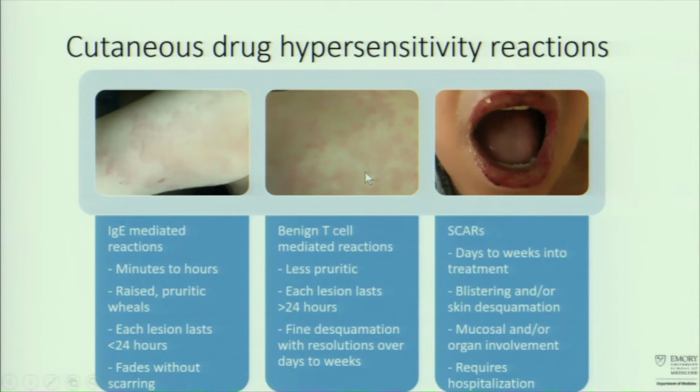They're raised, extremely itchy, and each individual lesion lasts for less than 24 hours, and they fade without any scarring. The second picture is that of a benign T-cell mediated maculopapular exanthem, and this is less pruritic. Each lesion lasts for more than 24 hours, although the lesions generally tend to resolve on their own over days to weeks and heal with a fine desquamation.